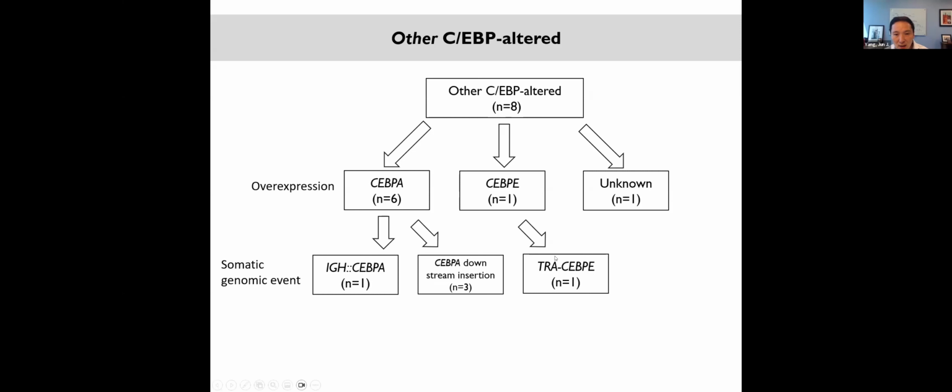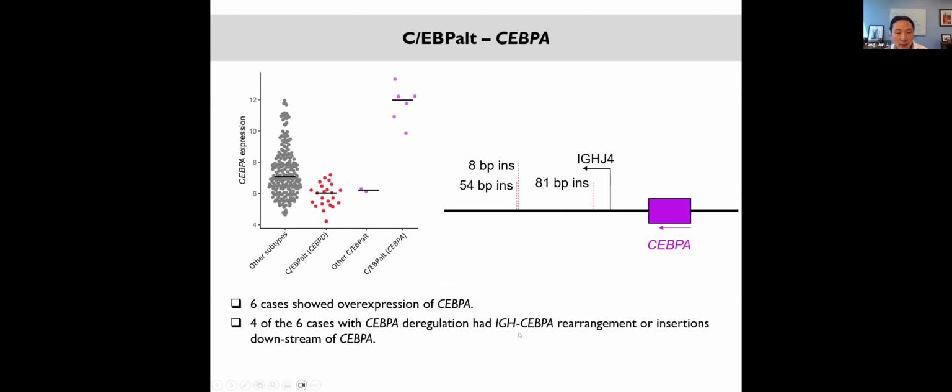And the CEBPE gene rearrangement involved T cell receptor alpha. So now let's look at the CEBPA overexpression. Like I mentioned earlier, there are 6 cases showing overexpression of CEBPA, which are the purple dots. And these cases obviously don't have overexpression of other members of the CEBP family. So 4 of the 6 cases with the CEBPA deregulation had IGH rearrangement. And then you actually have a few cases, especially these 2. 1 actually had an 8 base pair insertion, another had a 54 base pair insertion.